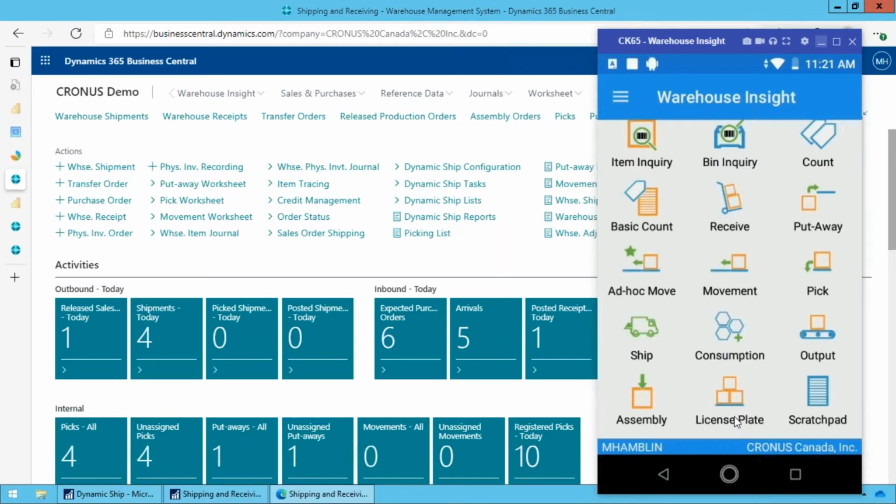When I drop it off at shipping, I know exactly what's on that pallet. I know how many pallets I have for that shipment, all of that kind of good stuff. So if you need to refer to multiple different items or multiple different lot numbers and serial numbers with one scan, license plating is for you. If you're doing pallets, but they're all sort of the same lot number or same item on a pallet, you may not or probably don't need license plating.